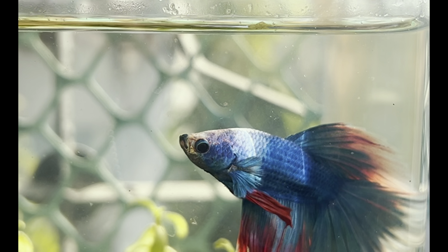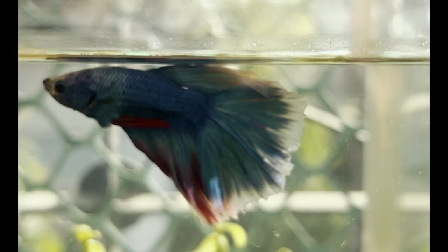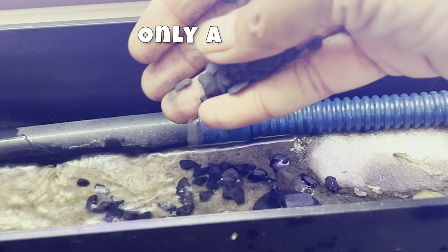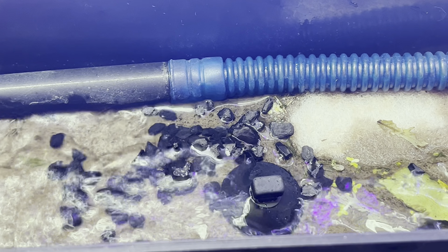If the smell is unbearable and you need immediate relief, here's the cheat code: activated carbon. Activated carbon absorbs odors and organic compounds quickly. Adding a small bag to your filter can noticeably reduce smell within hours. It's not a permanent fix, but it buys you time. Also, don't overdo this. Everything works when done in limits.